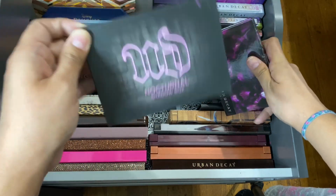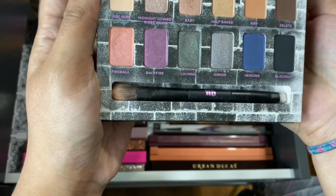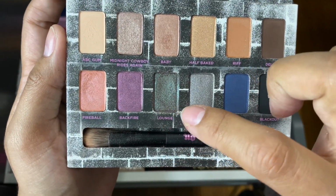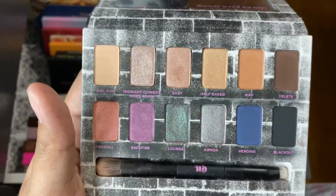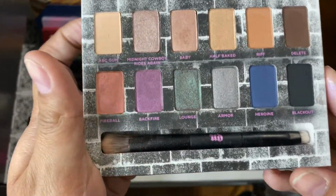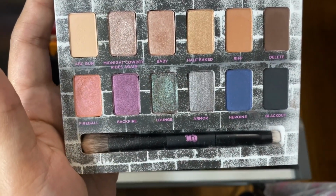Then we have the Nocturnal Shadow Box. And I honestly bought this for one shadow and one shadow only, and that was Launch right there. The single shadows are $20 each, I think. So the fact that this palette was on sale for like $20 and I got it because I wanted that shade right there, Launch, made it worth it for me.